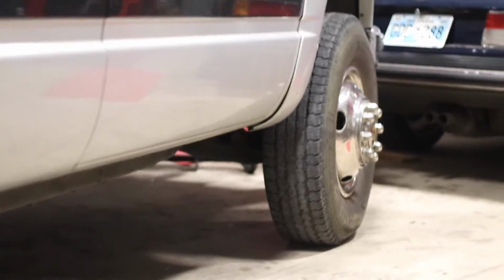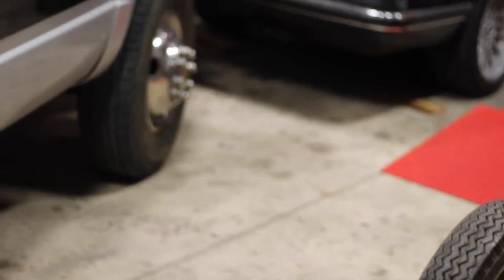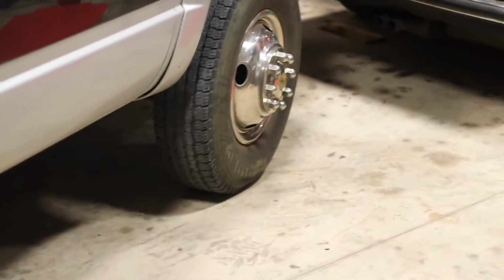Those of you who know about Chevys know that it's a torsion bar system up front, so I'm going to have to put a lift kit on it, and I've got the tools to do that. What I like about it is that it's going to level the truck out. I don't like the rake style where the back end is higher than the front. I like my trucks leveled out, and this will give me enough room for those bigger tires.